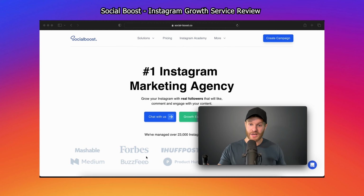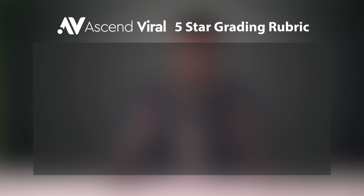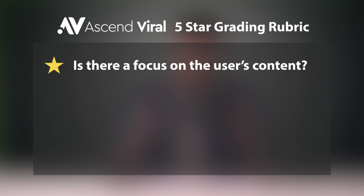And I'm going to be grading them on a 5-point scale. If you're interested in the 5-point scale, let me explain it to you. All growth services are ranked from 0 to 5 stars. The grading rubric is as follows. Number 1, is there a focus on the user's content? Good content is the key to growth. A service should assist in helping the user create better content or give coaching advice on how to improve their current content strategy. Some kind of content assistance earns a star.